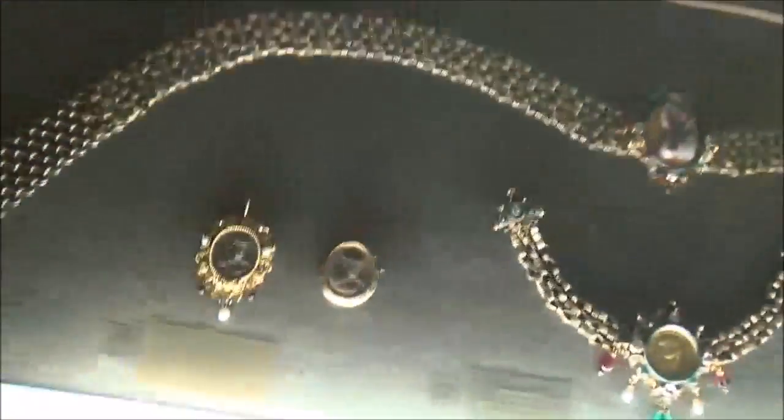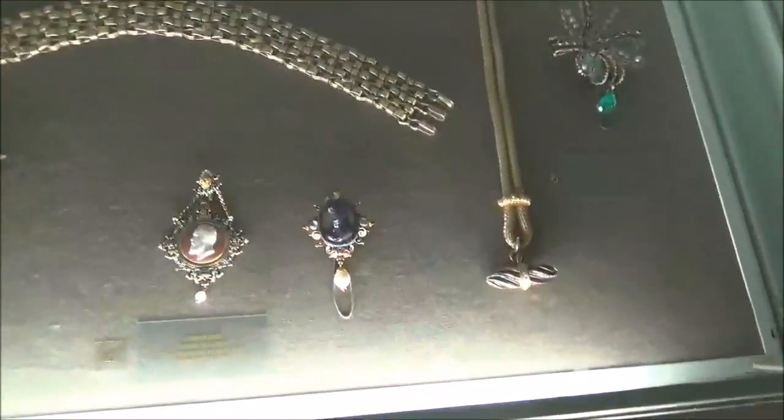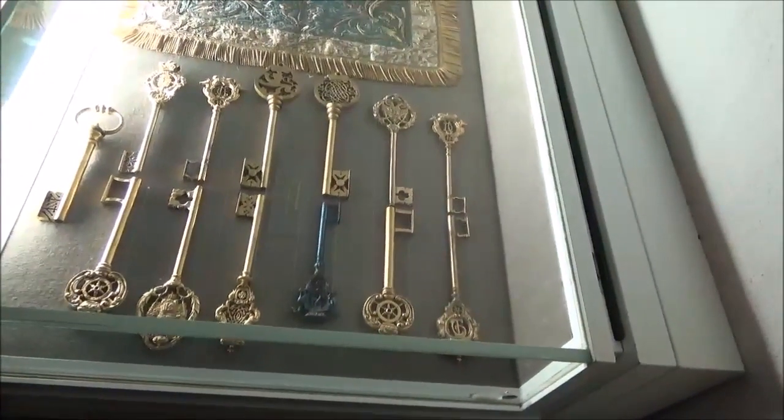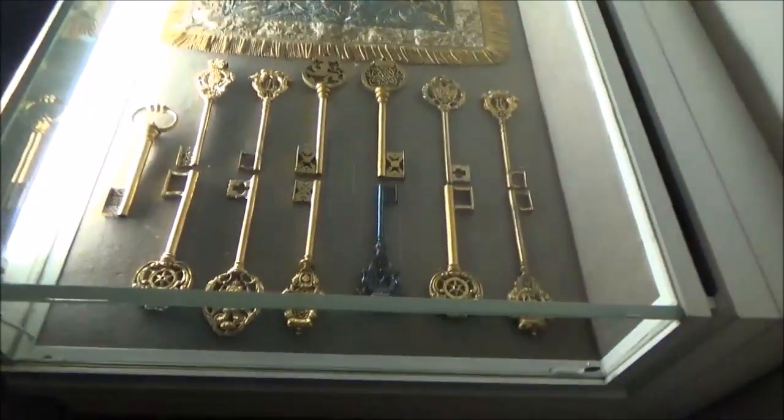These are belts. Looks like clasps, maybe a coin. Really nice carving. This is what I wanted to see up close. The sword itself looks like that. That's just the scabbard and the handle. Then you've got some keys, which I guess were used for multiple different purposes.